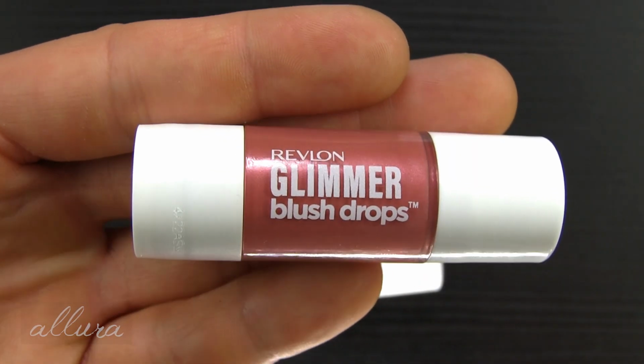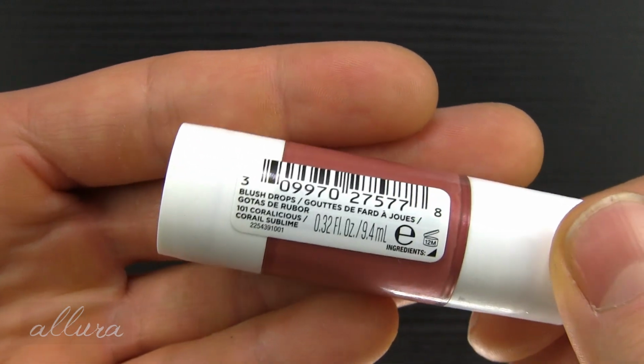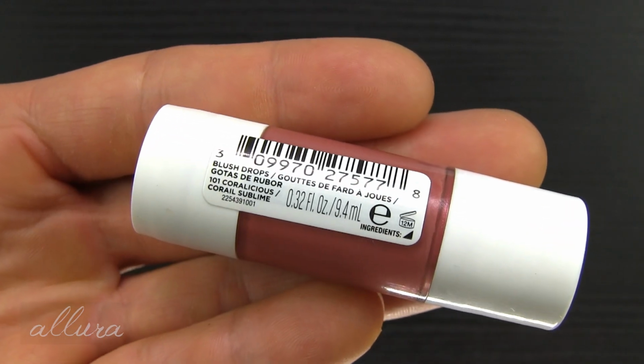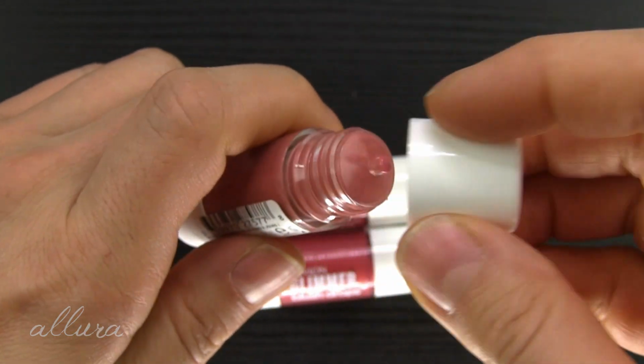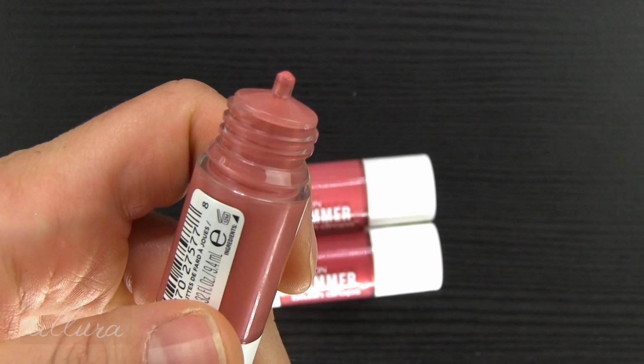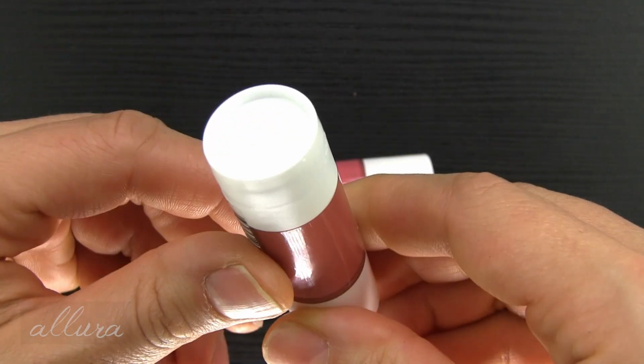Here's the packaging. Plastic, see-through, so you can see the product inside. Name, number, and shade will be found on a sticker on the side of the tube. You twist it open. That's what the dispenser looks like. And you apparently push this end, which is pliable and soft.